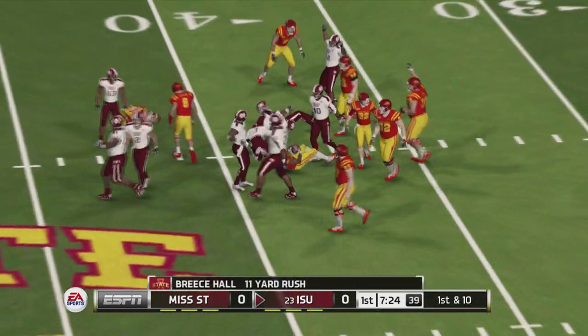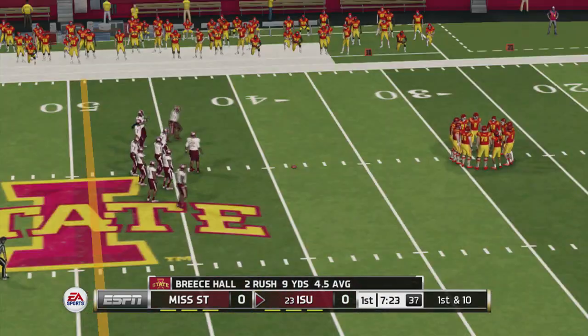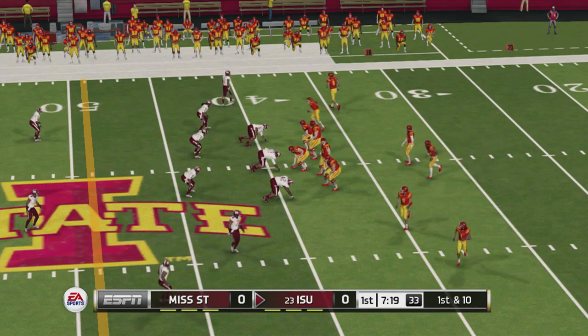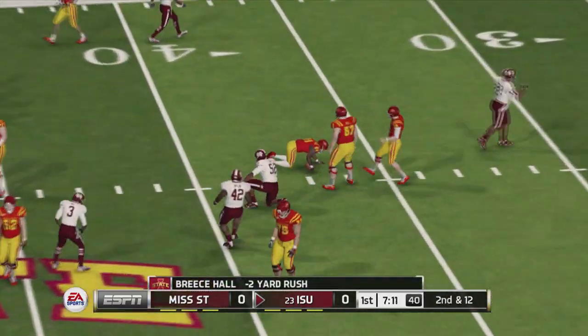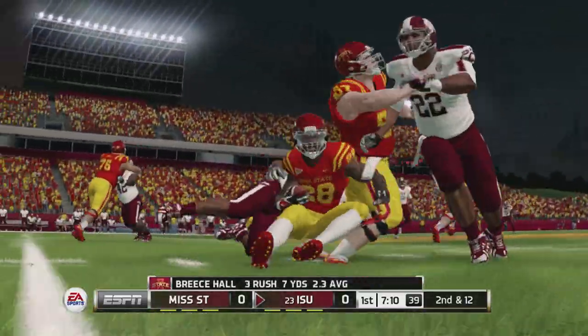He's tackled at the 39. Maybe after a nice run like that, you try to go up in the air for the play-action pass. He's tackled around the 37-yard line. That'll bring up 2nd and 12.